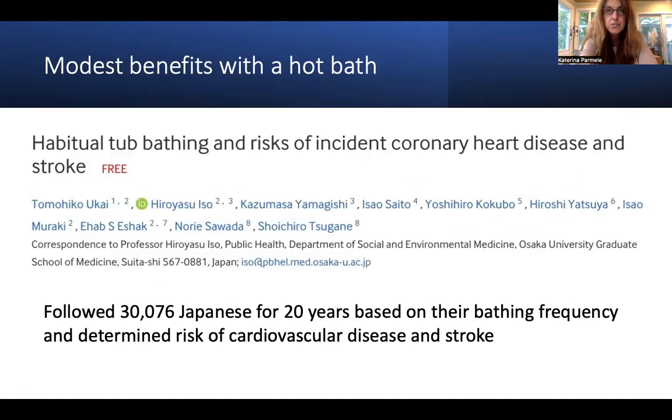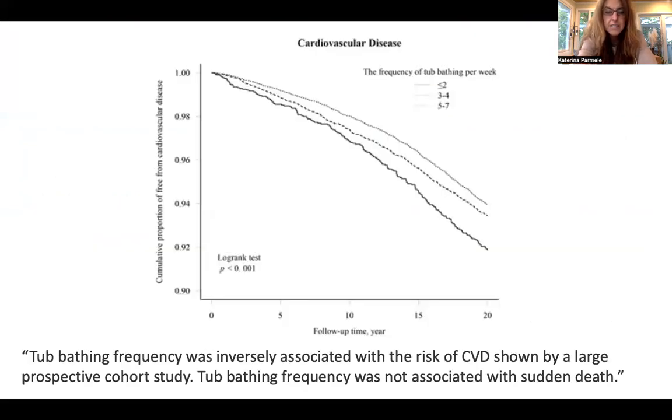Not everybody has access to a sauna. So what about a hot bath? Well, that helped too. There's not as much data, not as many studies showing a positive effect with this. However, one study followed 30,000 Japanese for 20 years and looked at their risk of cardiovascular disease and stroke. Apparently taking a hot bath is quite common in Japan. And there was a significant reduction in cardiovascular disease based on how frequently people bathed. They concluded that it was inversely associated with the risk of cardiovascular disease, and also not associated with sudden death. So that was good.